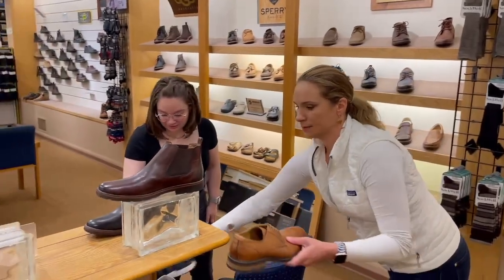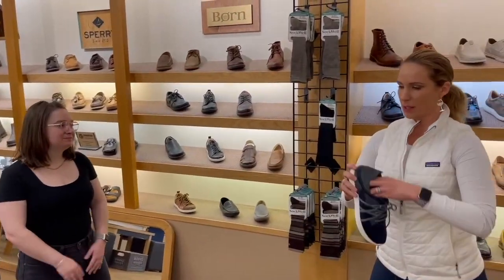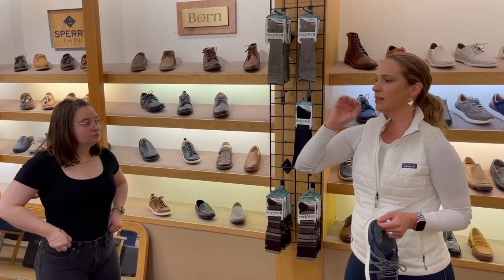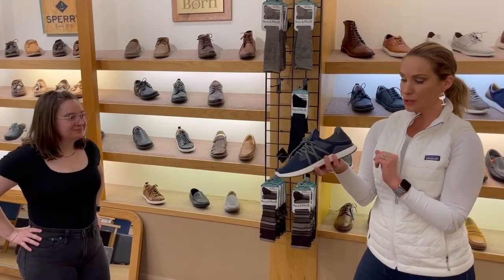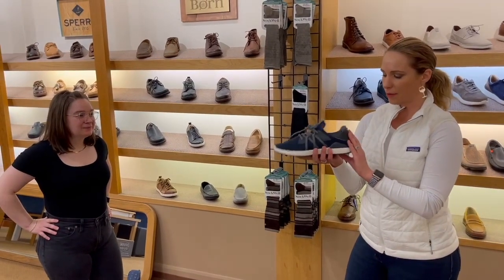All right, Olukai. Yes, Olukai started, I guess, with that slide-on with lots of rubber on the bottom, and now they have really upped their game. This shoe, like flip flops, what they started with, wasn't it? Okay, you're right, flip flops. And so now they've graduated to this.